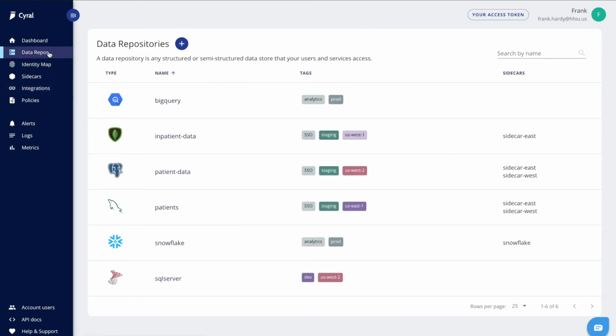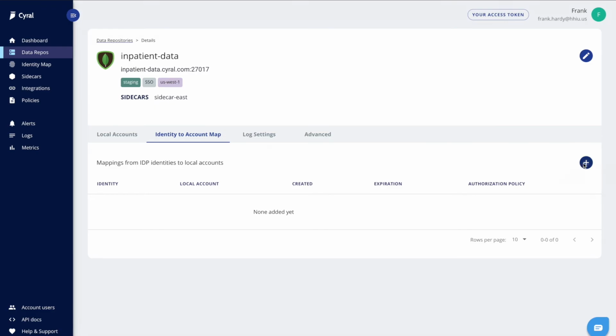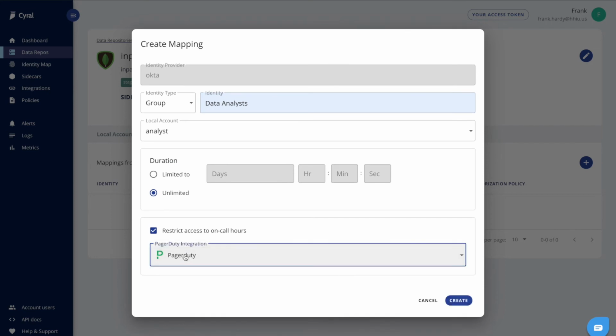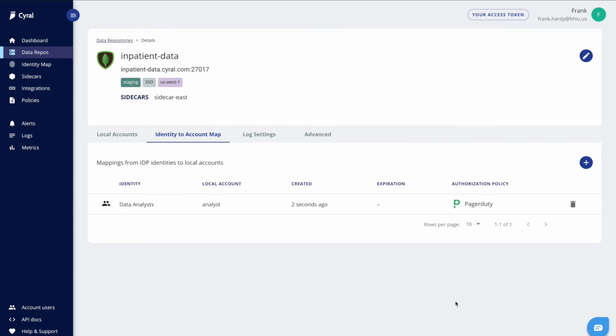Let's now configure these settings on our data repositories. Cyral works with an extensive catalog of data repositories. For example, let's say our on-call engineers will need access to secure data in MongoDB. Here, we've already let Cyral know about the native accounts on this Mongo database. We can perform all of this programmatically, but for the sake of this demo, we'll add an authorization here in the console that allows anyone in the Okta Engineering SSO group to log into this database using the native database account when they are on call. So now anyone in the engineering team can access Mongo while they're on call in PagerDuty.